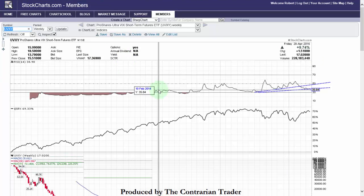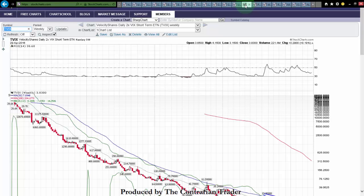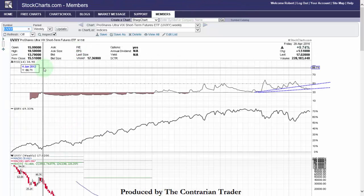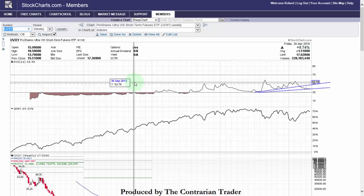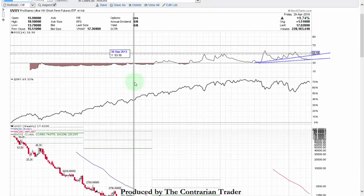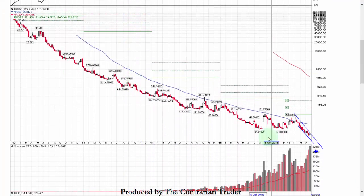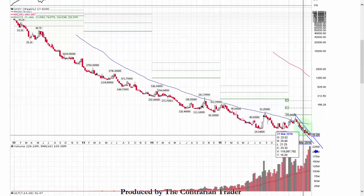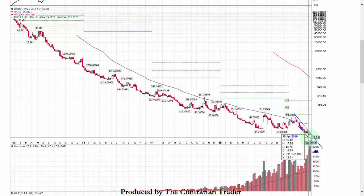Okay, UVXY. We're going to talk volatility. I'm going to go over the UVXY and the TVIX. The UVXY puts you long of volatility. It puts you long of the VIX. So if you're bearish on the S&P 500, as I am, then you should be bullish on the UVXY, which I am. Now, take note that we have been in a seriously ugly downtrend channel.